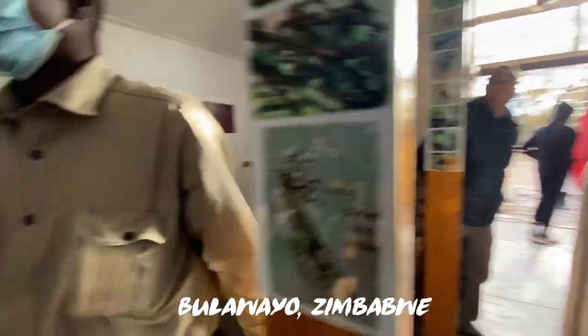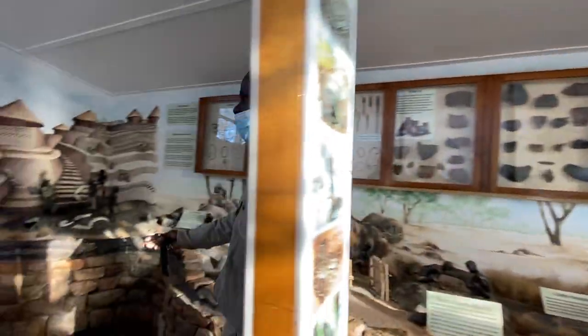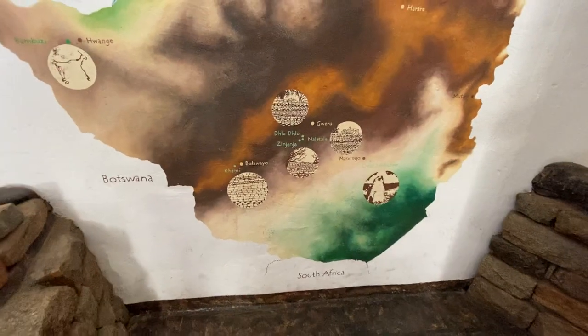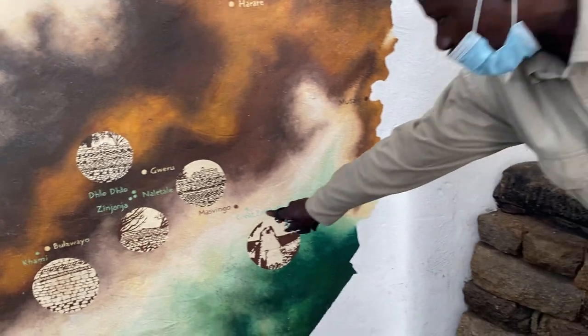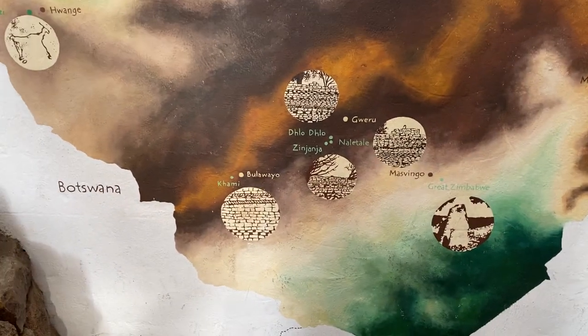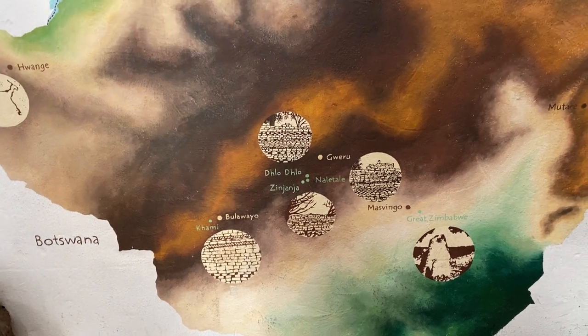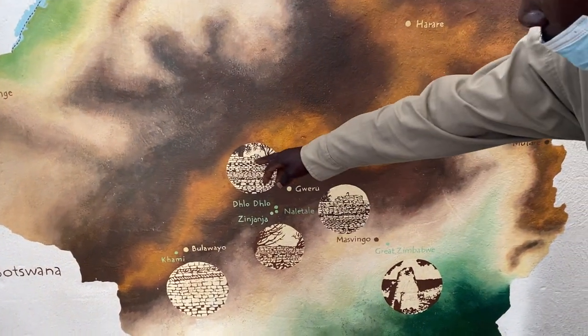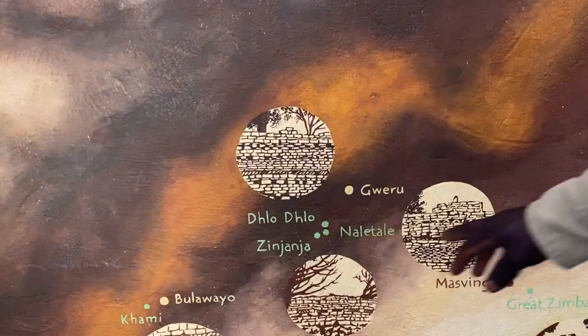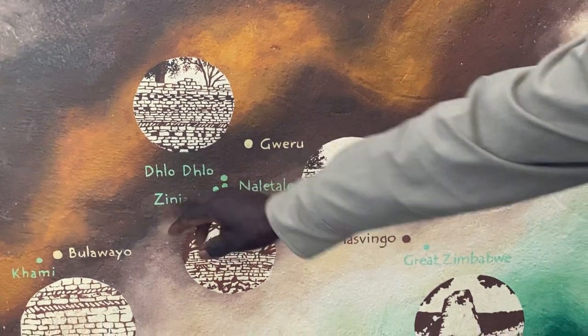Yes. So you are welcome to Khami, a World Heritage site. You are here. That's Khami. They moved southwest of Zimbabwe. Second was Great Zimbabwe. After Great Zimbabwe, they came here to Khami. From Khami, they migrated to Gweru, which is between Bulawayo. And they divided into three. Some went to Lodlo, some went to Nalatari, some to Zinjanja, which is Regina.